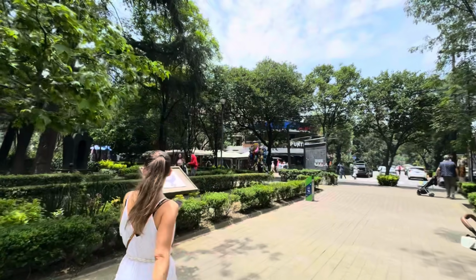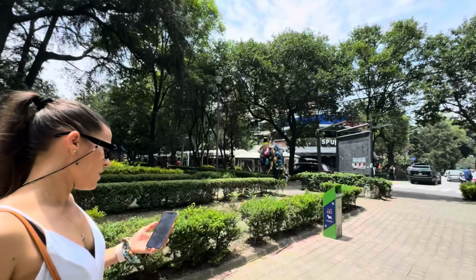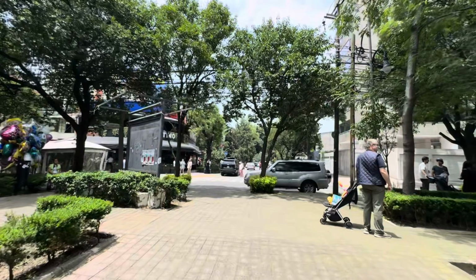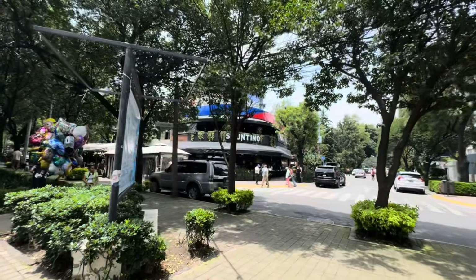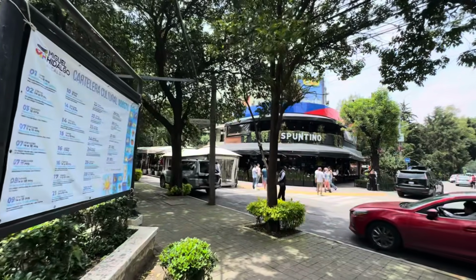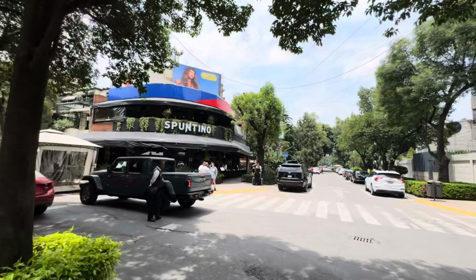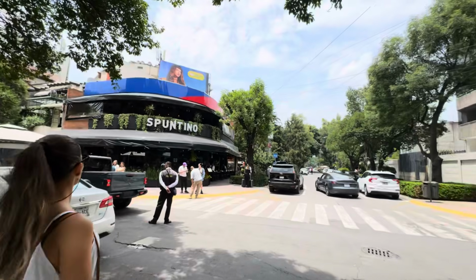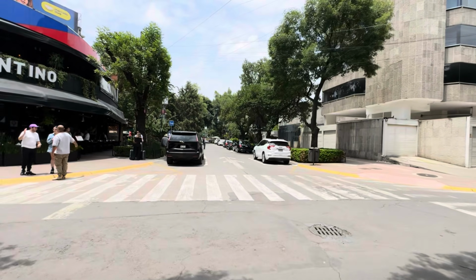All right, and then we're going up to Parque Americas también, right? Yeah. Straight here, or we go... Okay. Spuntino. You can go check this out up here. So guys, we're pretty new to this neighborhood as well, so we're just kind of planning out the route and seeing where we want to go and going with our instincts.